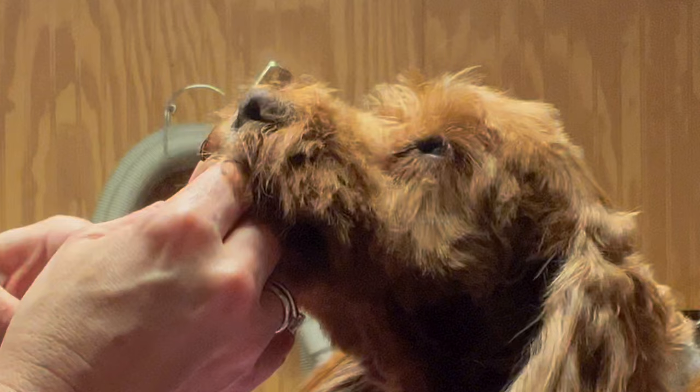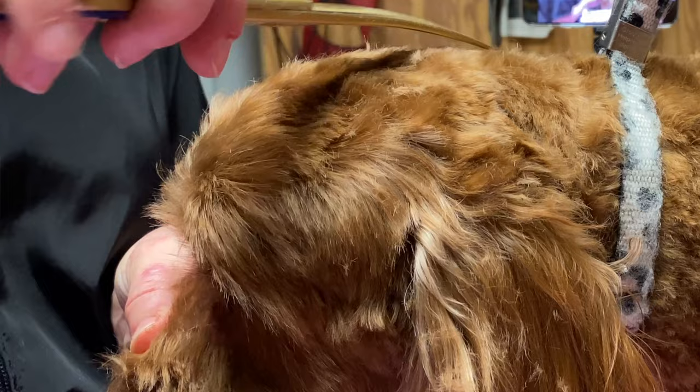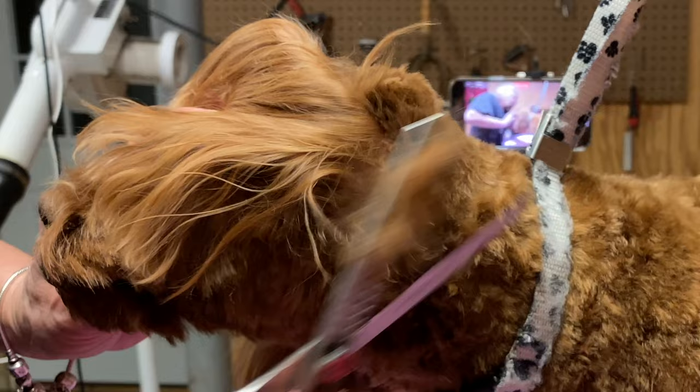But I am going to move back over to my curved shear to blend in the skull area on Peanut here. This is where our length was a little different from the top of the head to the body. We used two different lengths. Lifting the ear back, we're now going to tidy up all this messy stuff back here with that blending shear. It does a fantastic job.